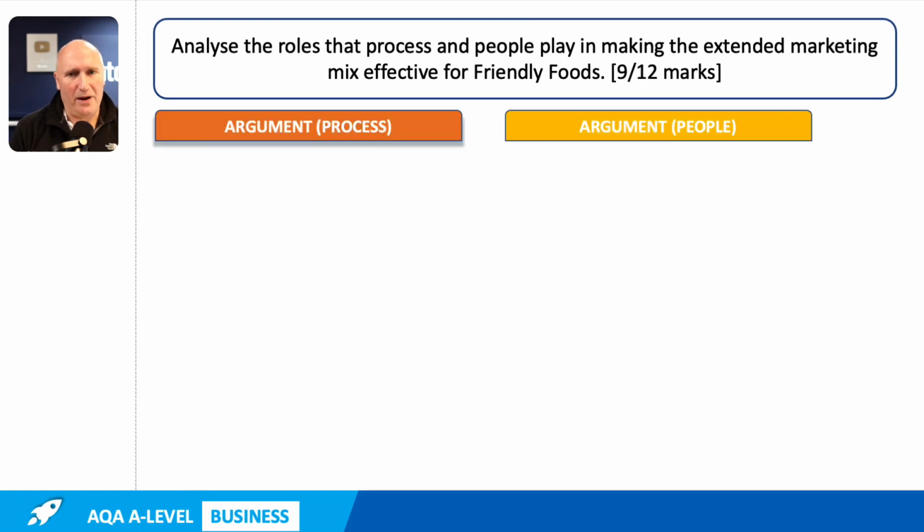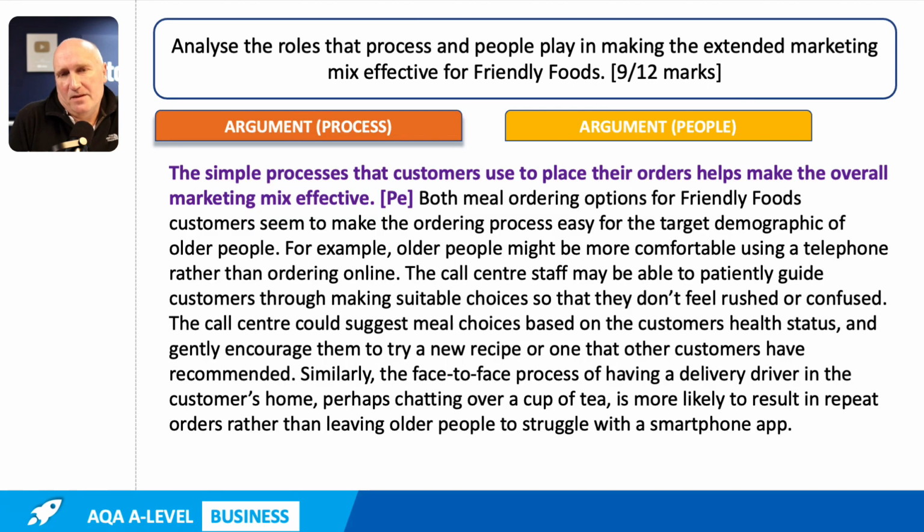And I've just mapped them out in terms of the 2 arguments. I think it makes sense to do process, say, first, deal with that, and then move on in the second argument to deal with the other part, which is people. Anyway, enough of me waffling. Here is a suggested response on the screen.